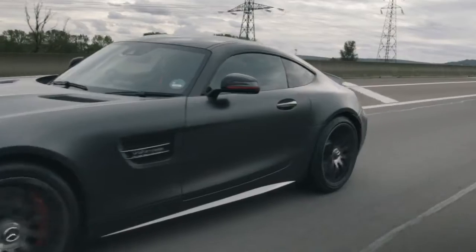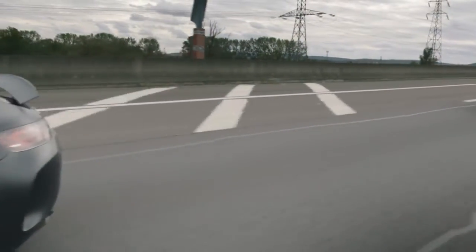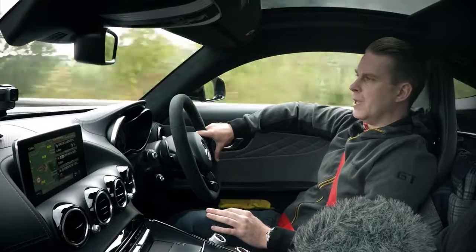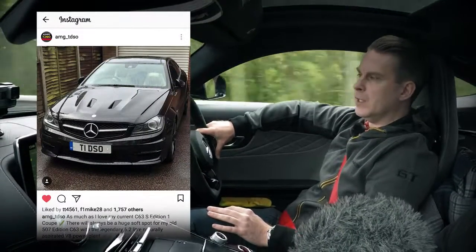I'm from London. I have an American mother, a French father, and I work in financial services. I'm a chief executive officer, and I have a love of cars. The first AMG I owned was a C63 Coupe 507 edition.